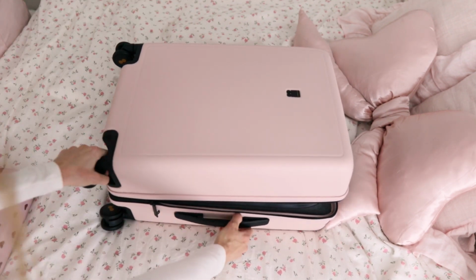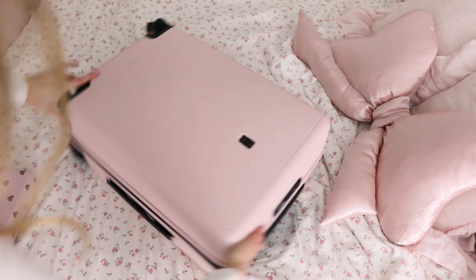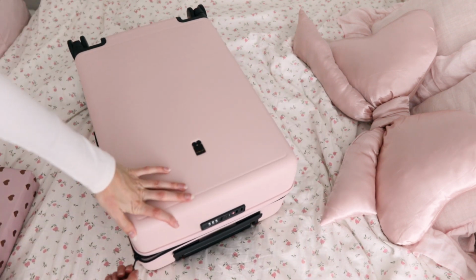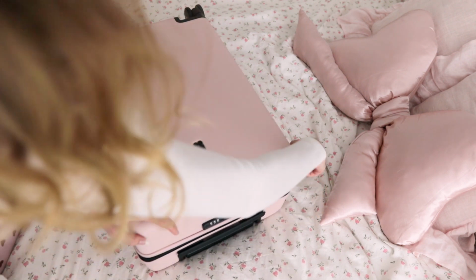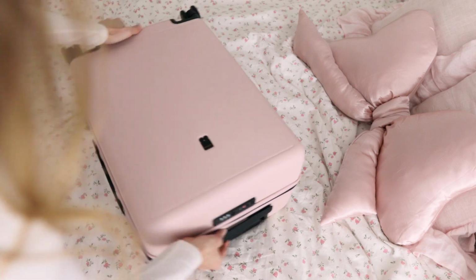Oh wow, that actually zipped pretty easily. Oh my god, okay, this is actually so great. I was expecting that to be way harder. I usually have to sit on my luggage to get it to close.